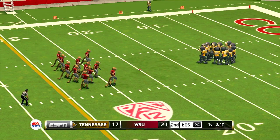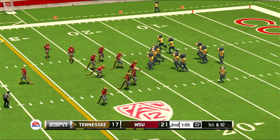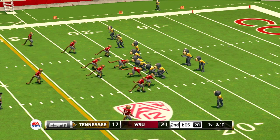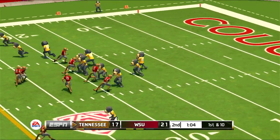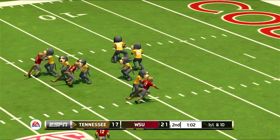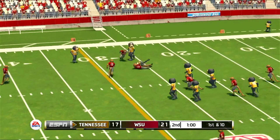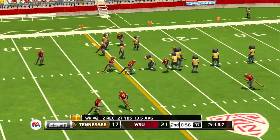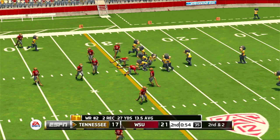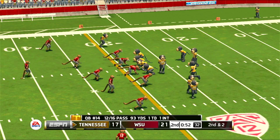Momentum swings have been fairly even, and with so little separation, this game can be drastically changed on just one or two plays. Fires it out. Tackle at the 28. Number 51 on the tackle at the 28-yard line. That makes it second and two.